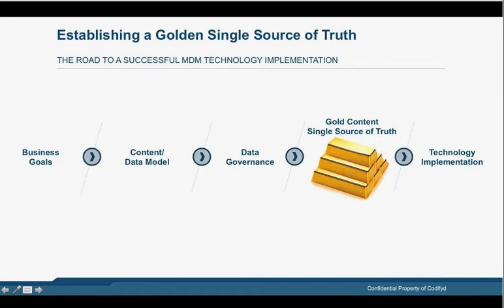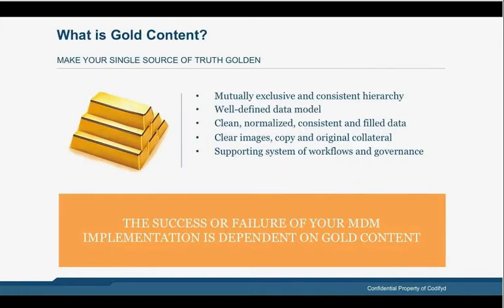And then once you create that plan, you need to put the people and processes in place to make sure that plan is governed. And once you do that, you've now achieved what we would call gold content, or the single source of truth. Once you do that, that's when you're ready to invest in technology implementation. So talking about gold content is maybe a little abstract. What do we mean by gold content?